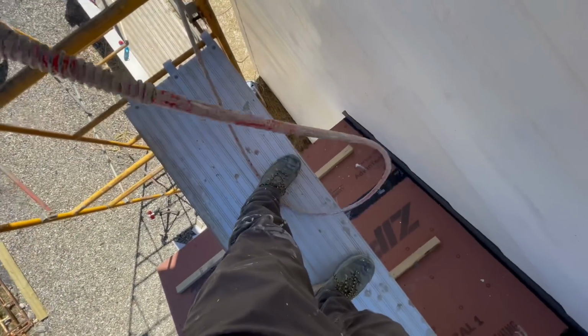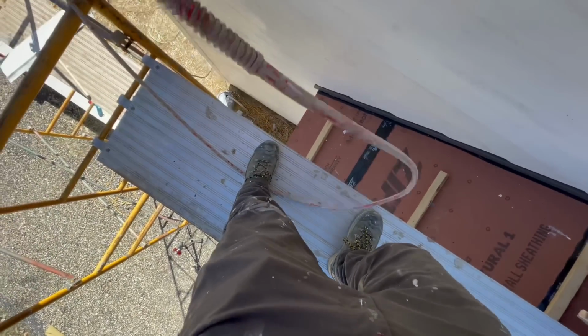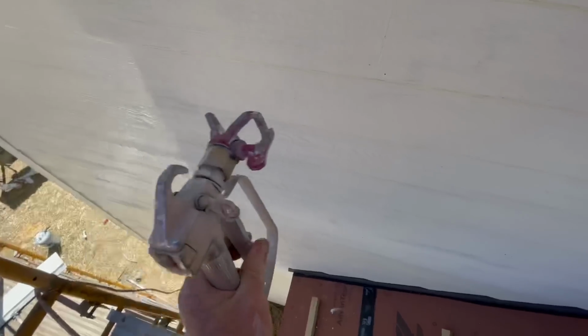Other thing I'm battling is just the weight of this hose. It's heavy and it makes it hard to just maneuver this thing precisely. So I'm keeping my foot pinned down on the hose to just kind of take the weight off so I can actually be accurate with this thing.